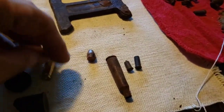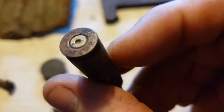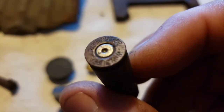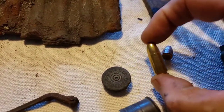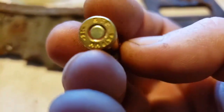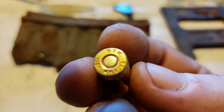Found some bullets. 22. That's... I don't remember what this one was. 222 Remington, I think. So it's a little bit more unusual. It's not a round you usually see. 9mm bullet. This was a ground drop. Wasn't even swinging the detector. 9x19, which is a 9mm Luger. It's actually stamped 9x19, which I hadn't seen before, so that's kind of cool.